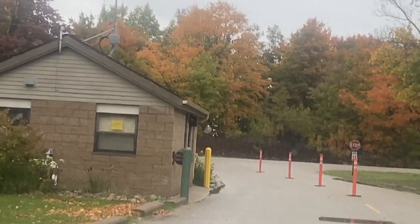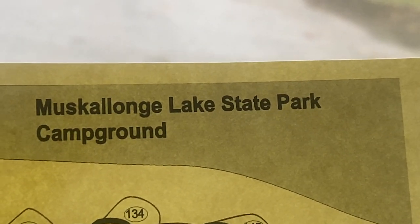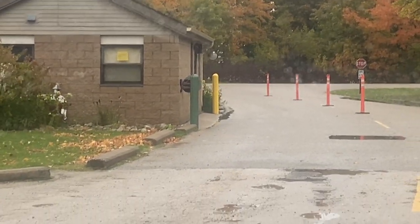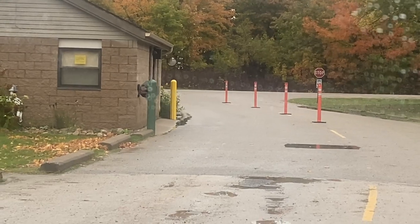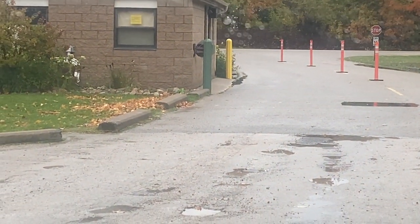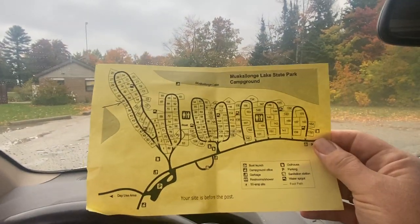We are at... This is the campsite. Muskallonge Lake State Park campgrounds. This is where you check in. You're going to want to make sure that you have your plate number, registration number. You want to make sure you have that recreation pass before you get here. And then you will pick up this little thing, which is a handy map.